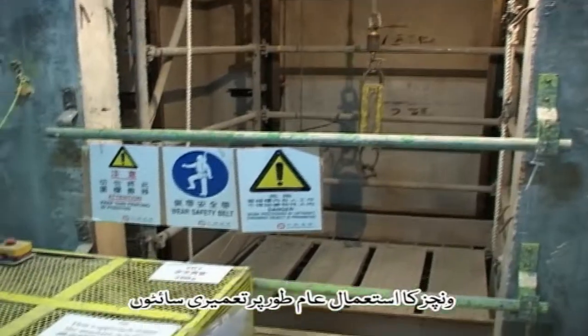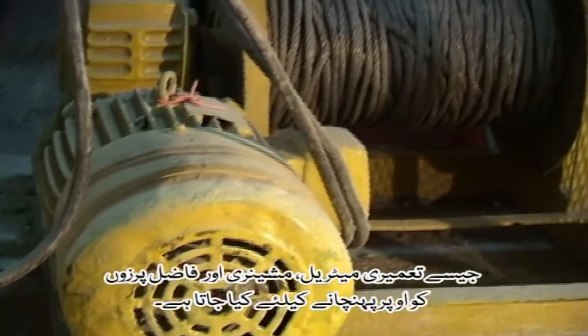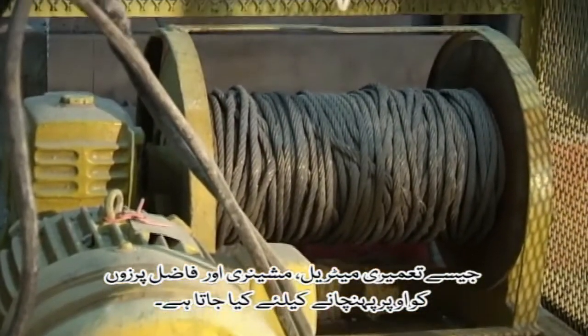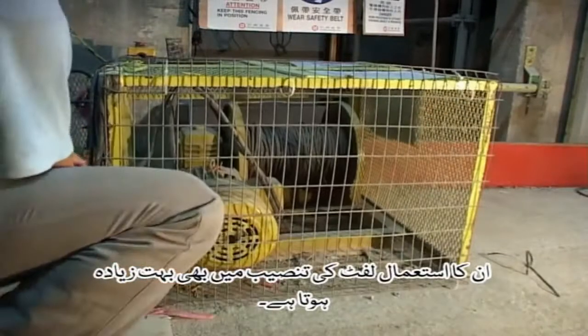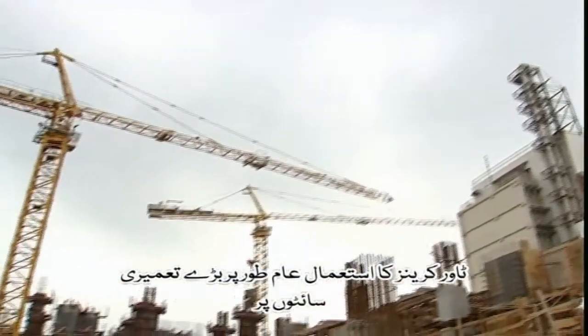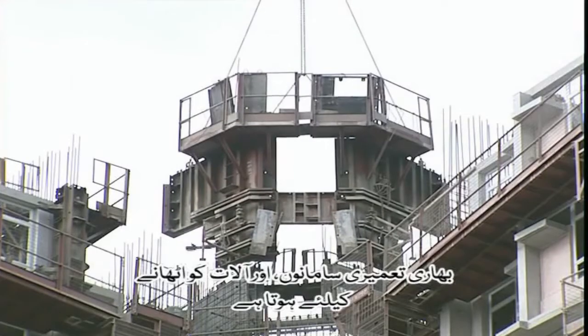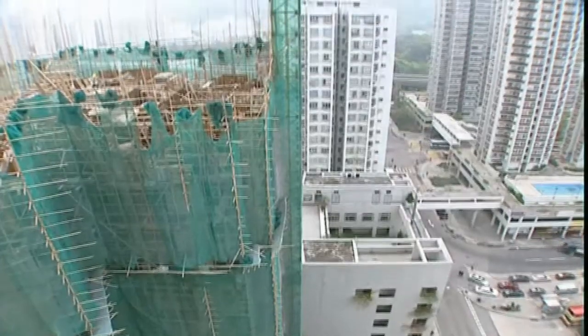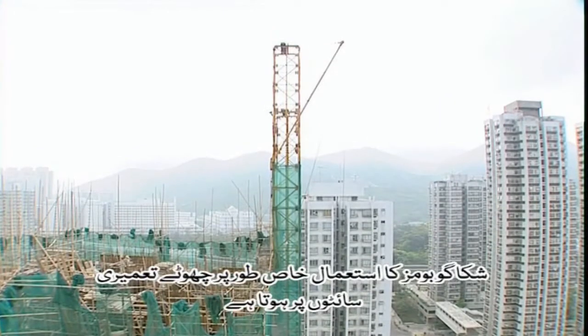Winches are usually used on construction sites and in factories for lifting heavy objects, such as construction material, machineries, and spare parts to higher positions. They are also widely used in the installation of elevators. Tower cranes are mainly used on large construction sites for lifting heavier construction material and equipment. Chicago booms are mainly used on small construction sites because they can save space.